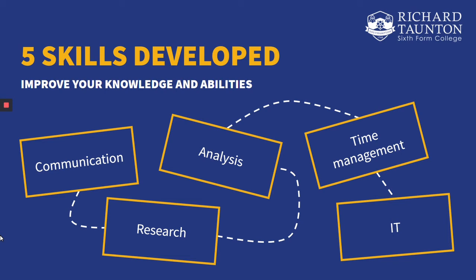And I couldn't talk about skills developed without focusing on IT. IT is an invaluable skill, and you will be surprised at how many people struggle with basic IT technology. The course is focused entirely around developing your skills, and everything you will do over the course of 2 years, whether you're studying the single IT or the double IT, you are going to improve your knowledge and abilities 100-fold.